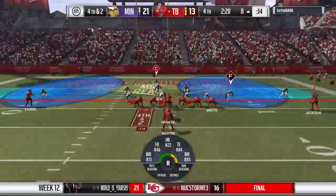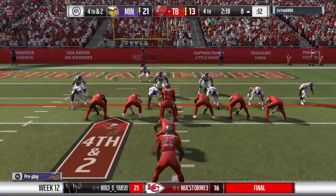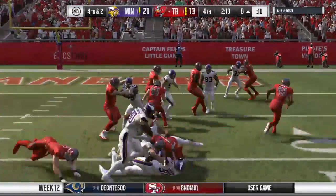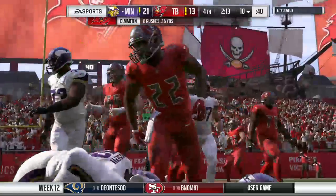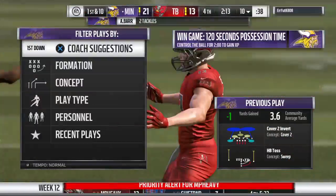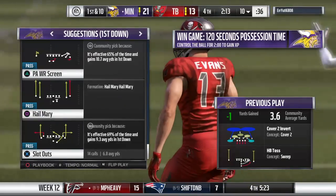They're going to go for it here on fourth down. Running for it. Here's Martin, and he is going to lose yardage here. They'll get neither the touchdown nor the first down, and the Vikings defense is going to get the football back.